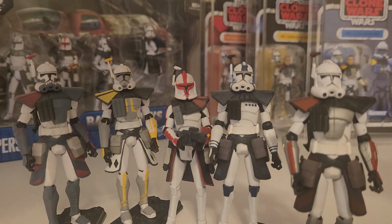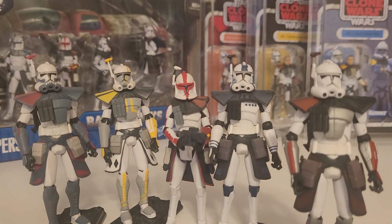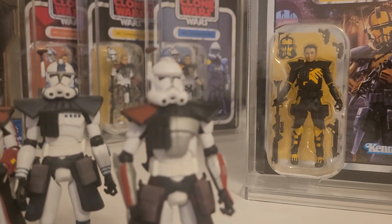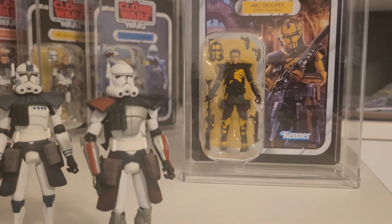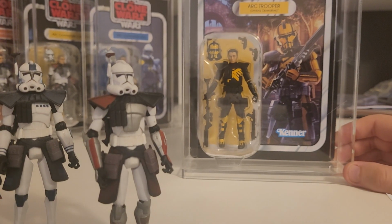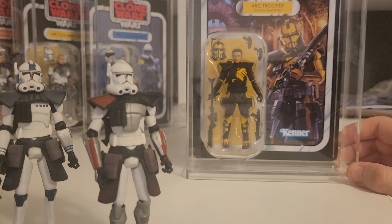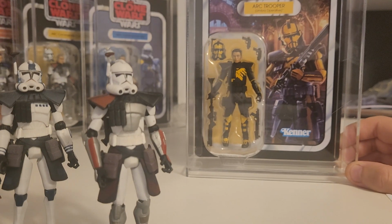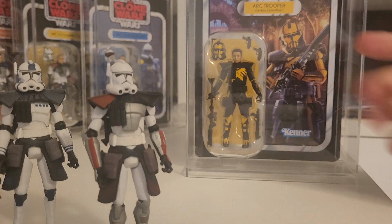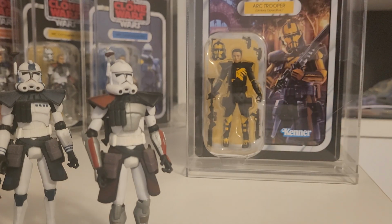We've also come prepared today with a few of the other ARCs which appear in the later additions to Star Wars, most notably the games. If we come to the side here, we've got the Umbara ARC figure. Well, the Umbara ARC Trooper from Star Wars Battlefront 2 was a later addition to it. They took the opportunity to make it. I've never held one in my hand outside of the packet. I just think it's too slick and beautiful to take out.